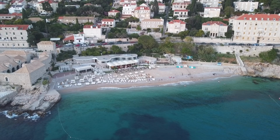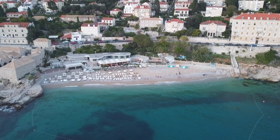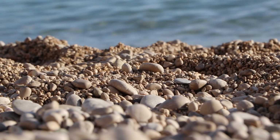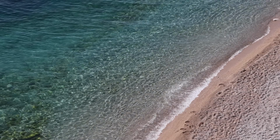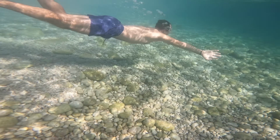Beyond the city lies a dramatic coastline that is a perfect place to cool off on a hot summer day. Don't expect sandy beaches, but rather rocky coves here. Banje Beach is the closest one to the city, just a 5 to 10 minute walk from Dubrovnik's eastern gate. The beach is mostly pebbly, with shallow and calm waters that are great for swimming.